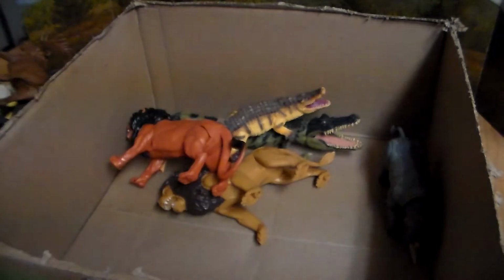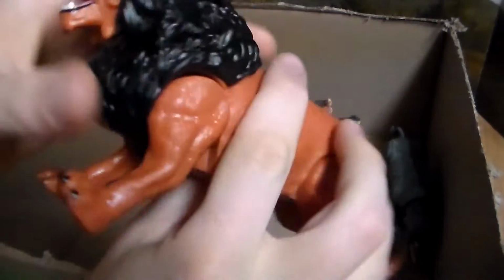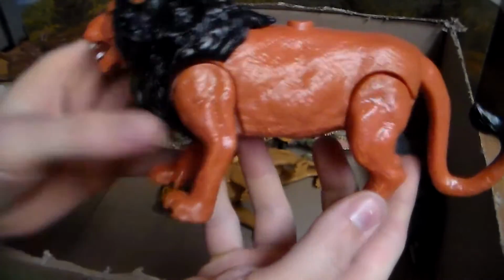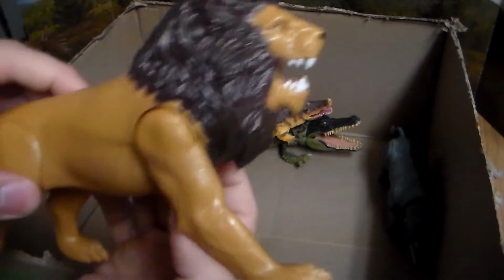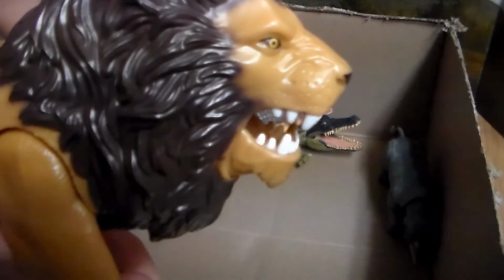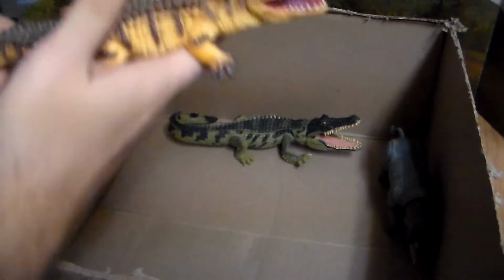Beautiful creature. Next up, we have another lion. This one doesn't look much like a lion. Honestly, maybe it's a lion from like Wish.com. But still, very cool lion. We also have another lion. Terrifying. Very cool.